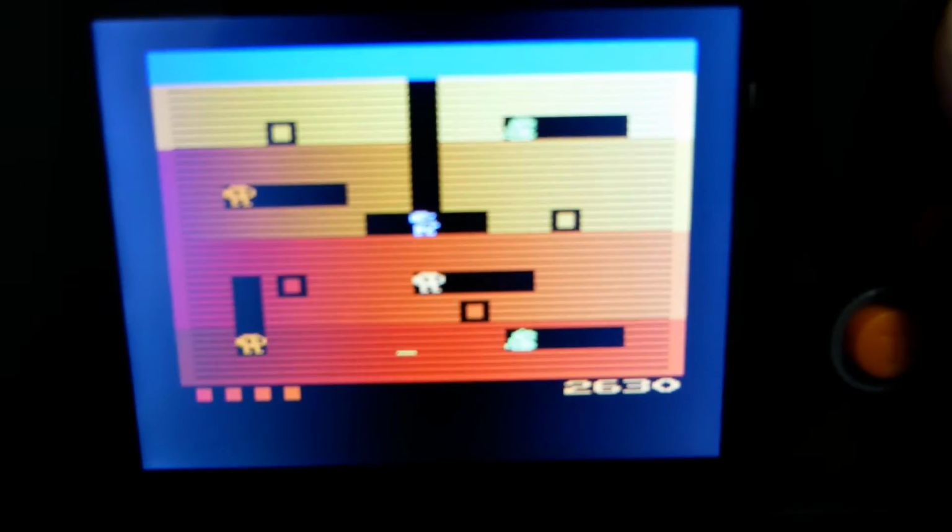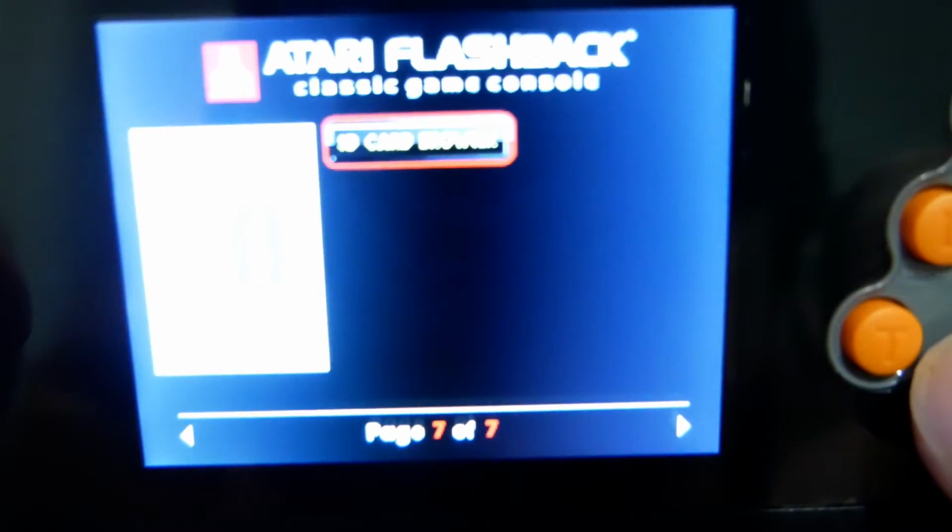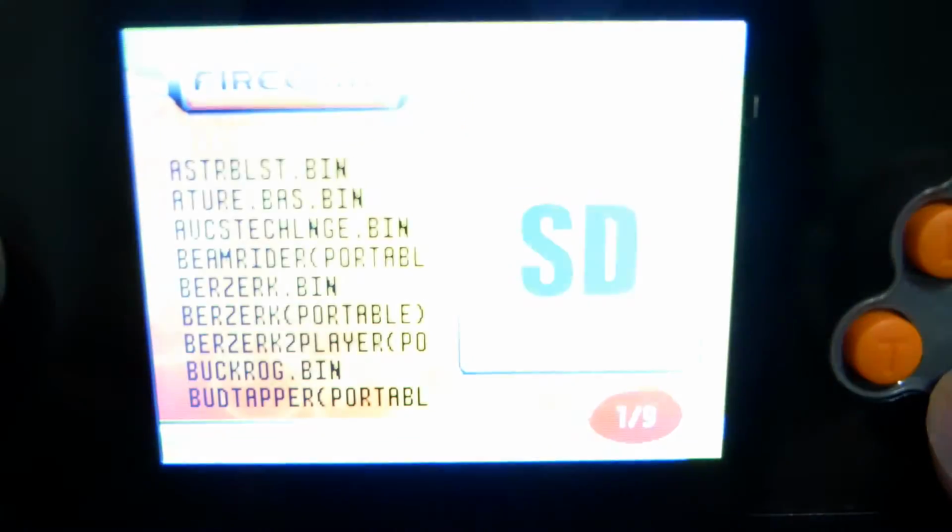If I could change one other thing about this system, I think I would put the fire button maybe at the top right instead of where it's at. To me, it seems like that would have been a much better choice.